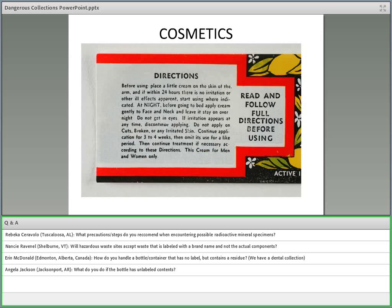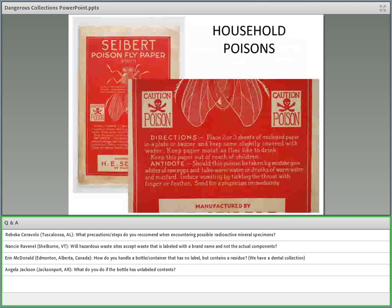The household poison slide, I think I'm going to pull up. But you had also brought up to me that even if it is obvious, it says caution poison all over it on this fly paper, that it could be sort of in a good storage container or safe, but you also have to be thinking of these items in your collection if you were to have a disaster happen. Absolutely. Do you want to talk a little bit about that?